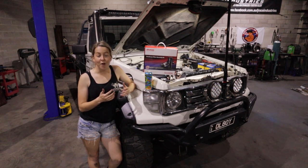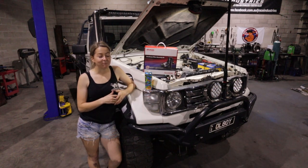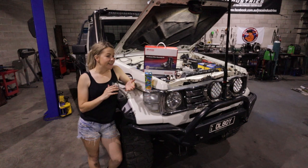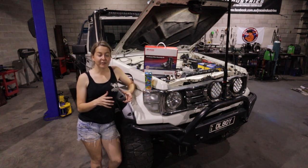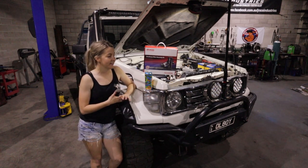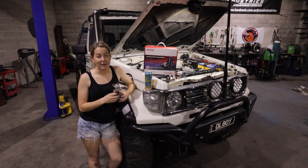I have no emission controls, but a lot of the newer cars do, so they have the EGR valves, PCV valves and things like that. So it's beneficial to all vehicles, a lot more beneficial to newer modern diesels because of how much stuff gets recirculated back to the intake. The idea of a catch can is to stop all that stuff getting back into your intake.